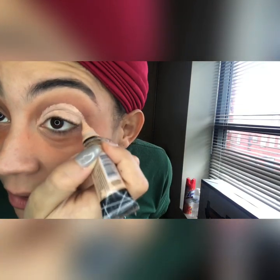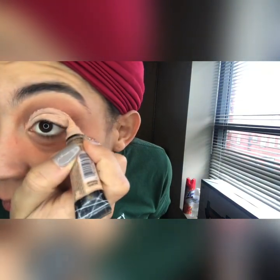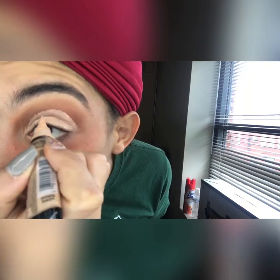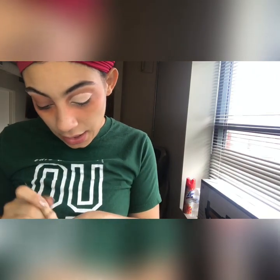I don't know if I'm supposed to blend this with a sponge or not. Look, the makeup artist like, no, no, no, don't do it. That look like that's probably gonna actually be what I needed to be once I get to that point. Just keep swimming, just keep swimming. Okay.